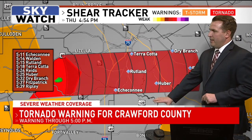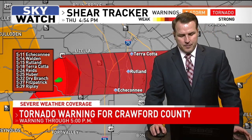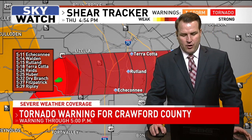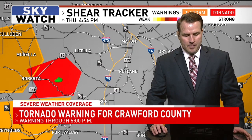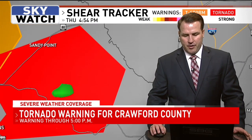Again, that tornado warning for Crawford County goes until 5 o'clock, and we're clearly still seeing some evidence of some shear out across Crawford County as we have our shear marker up there. So let's go ahead and we'll head back to Crawford County and show you where that area of circulation is.